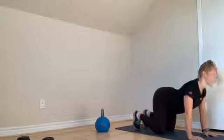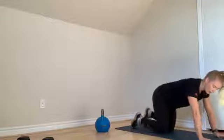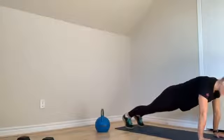Last one. Good. So just coming back to a neutral position. Here we're just going to come up into a high plank position.